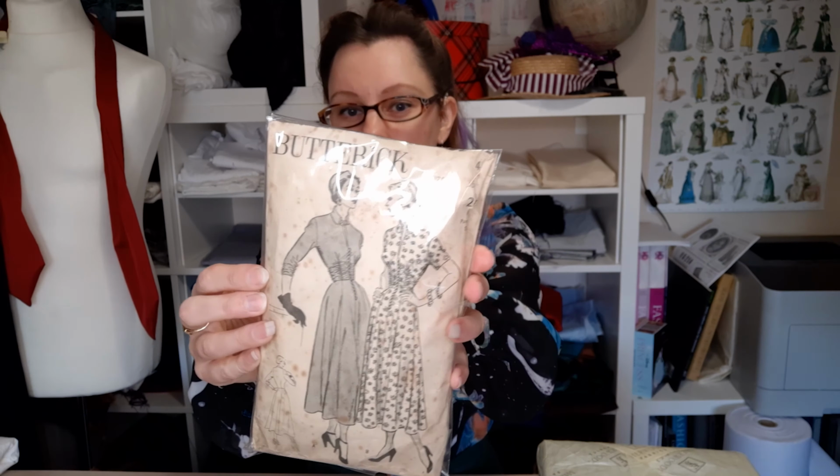I have no idea if the patterns are all there, what condition they're like, how they've been cut. I don't know. But for the sake of £3, I thought it would be an interesting thing to buy. And if I can make use of it, great. If I can't, I can potentially always pass it on to somebody else. Sorry, the light is reflecting on the plastic on these.